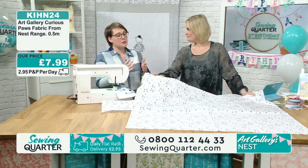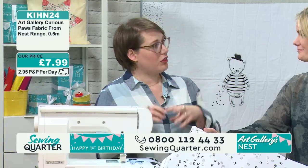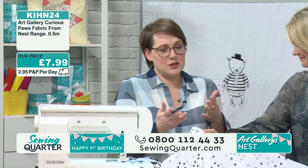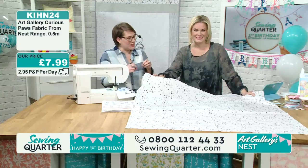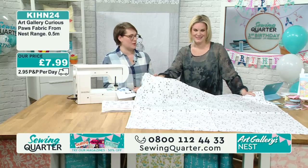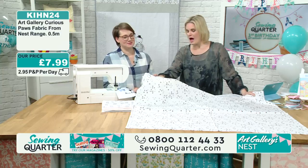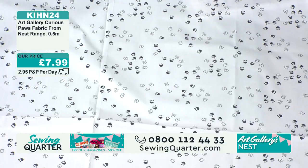And bears. But especially when you're quilting, it doesn't have to be something animal themed necessarily. You know, I might cut pieces of this up and use it in English paper piecing. It just adds a different touch, something fun. A bear paw block would be lovely with it. It's just delightful. Curious Paws, or Bimbling Bear, as I like to call it.